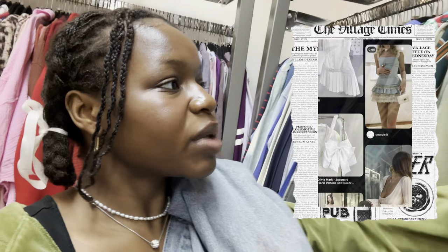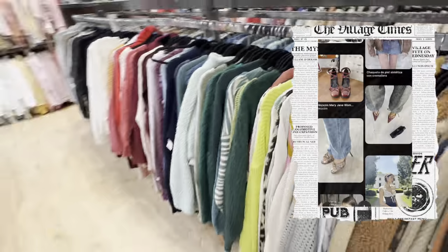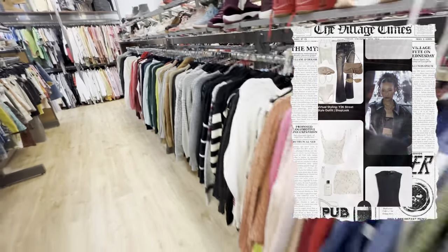Not only am I looking at my color palette, I also want to make sure that I'm going based off of my Pinterest board that has the vibe that I want to be dressing as. I feel like that vibe that I have in my board is honestly who I am now. So making sure that I choose clothes and colors based off of that is important. I found the sweaters. Okay, I'm gonna spend my time here for a second.